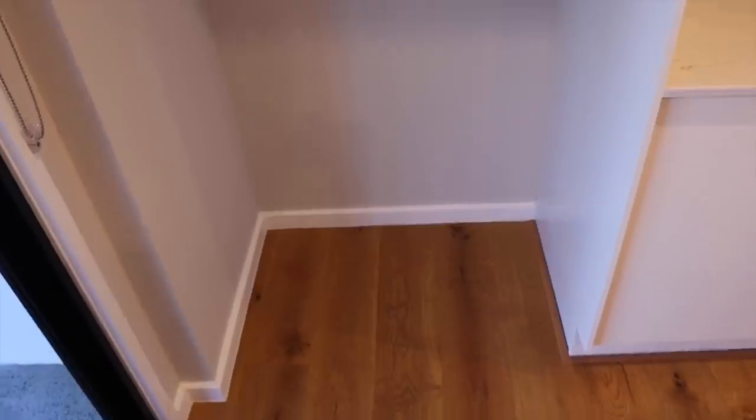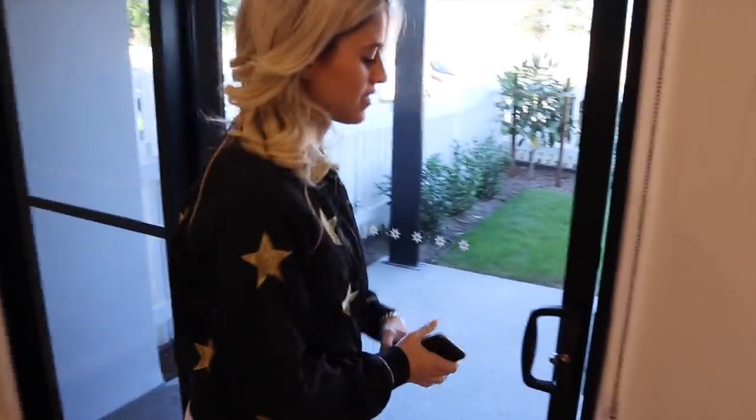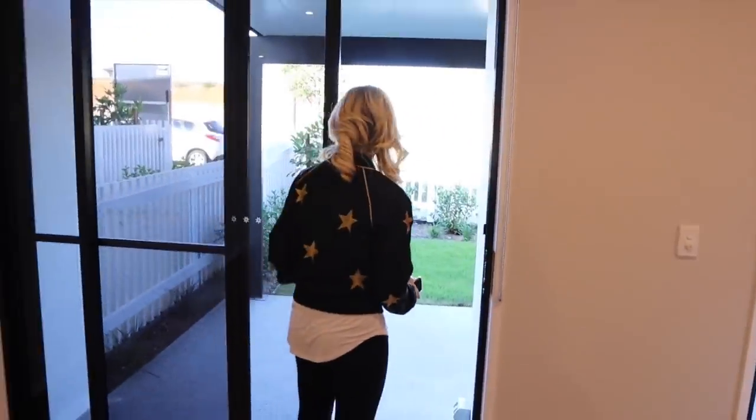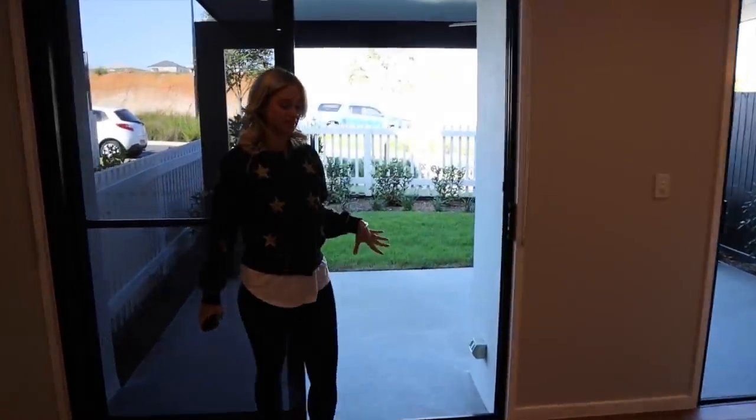We don't have a double fridge, but I'm pretty sure that's double fridge size. That's okay. I know it's really cold, but let's open this up. I love it. When you're entertaining, open these two up. So we're going to have our couch here, TV there, our dining table's going over there.